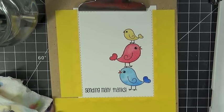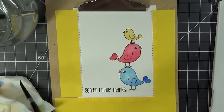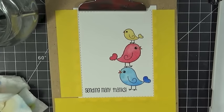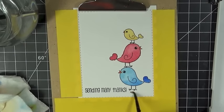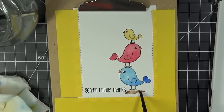Okay, so what I'm going to do, I'm going to let this dry, and then I'll probably put some, you know what, maybe I'll do that now. We'll put some like dirt at the bottom there. Let me go ahead and clean my brush off, and let me find, yeah, there's a brown color in this set here. So what we'll do, we'll just make like a little ground for them. It doesn't have to be nothing fancy. Take some off. There we go. Super simple. And then that's it.